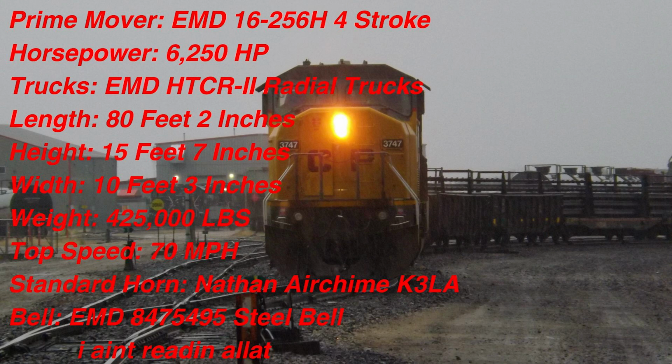The locomotive has a length of 80 feet 2 inches, a width of 10 feet 3 inches, and a height of 15 feet 7 inches. With those dimensions, the locomotive comes in at a weight of 425,000 pounds. The locomotive also rides on the EMD HTCR-2 radial trucks with Siemens AC-powered traction motors. The top speed on this unit is rated at a respectable 70 miles per hour.